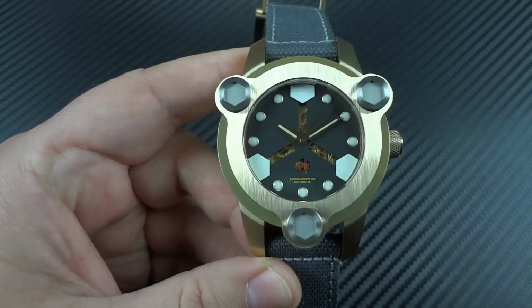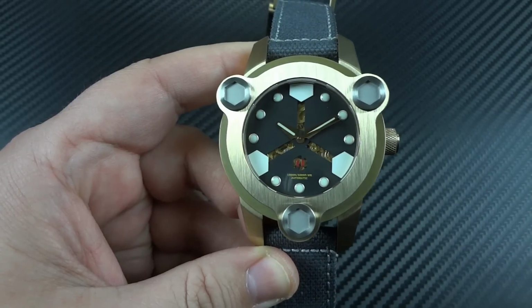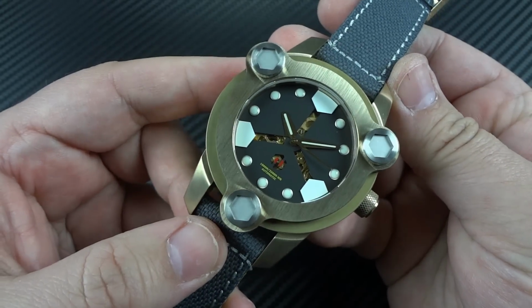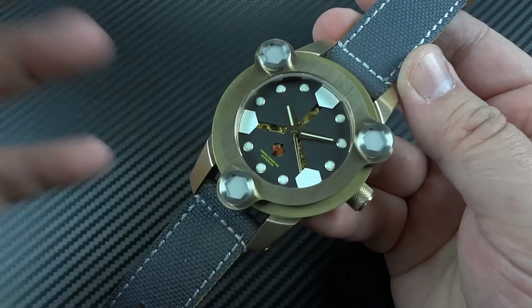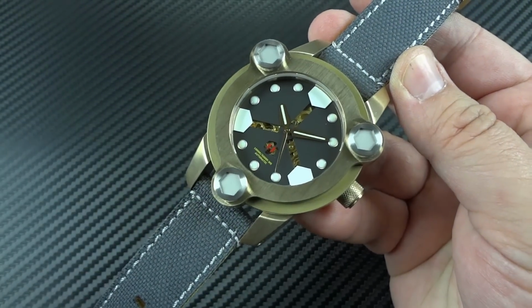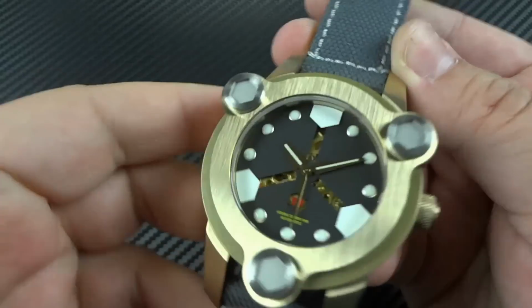There are only 300 of these being made for the world, period. That's it. So no matter what, you're getting an exclusive watch, and I always kind of like that. Inside is the Citizen Miyota 8N24. So you got a 21 jewel automatic running at 21.6. Good movement, not amazing movement. For the price that they charge, this is the one and only thing I would change.